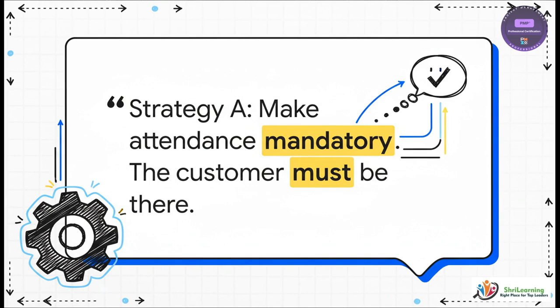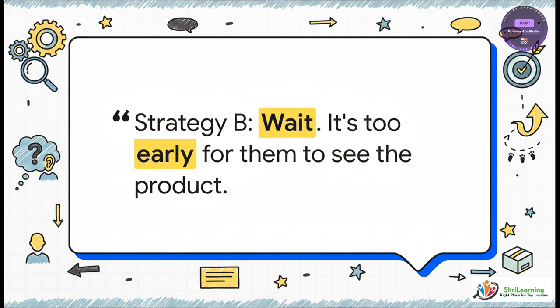Okay, first up, we've got strategy A. This is the hardball approach. You don't just send an invite, you make it mandatory. The customer has to be there, period. You're laying down the law from day one. Then you have strategy B, which is all about caution. The thinking here is, whoa, this thing is just too raw, too unfinished. You're worried that showing it now could actually do more harm than good, maybe even freak out the customer, so you decide to hold off until it's a bit more polished.